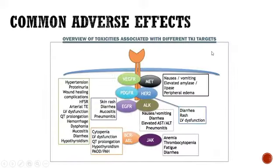Okay. So this is what I just talked about. This is a good picture of potential class side effects for drugs that target different targets within our cancer cells. And as you can see, VEGF, for example, and we'll talk about this more, you can see hypertension, proteinuria, wound healing, because it affects VEGF. So a nice little reference for people down the road.